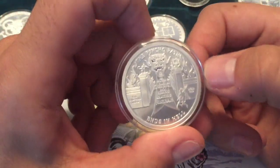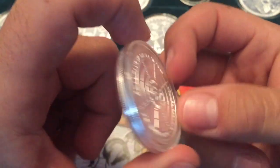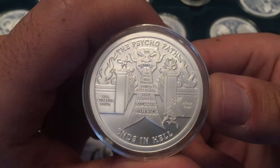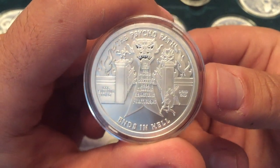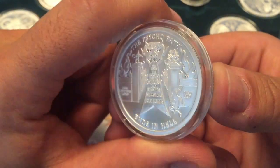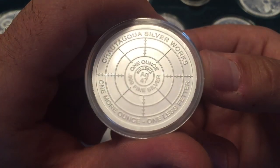After that, he moved on to his Cryptic Silver Series. These were done in 200 units, and they are BU proof-like rounds. So this is the Psychopath. He also has the Tree of Toxicity and Roots of Evil, which I do not own. If anybody has them and wants to sell them, by all means, reach out to us. They do command quite a premium. They were minted, like I say, in a limit of 200, and they're very popular.